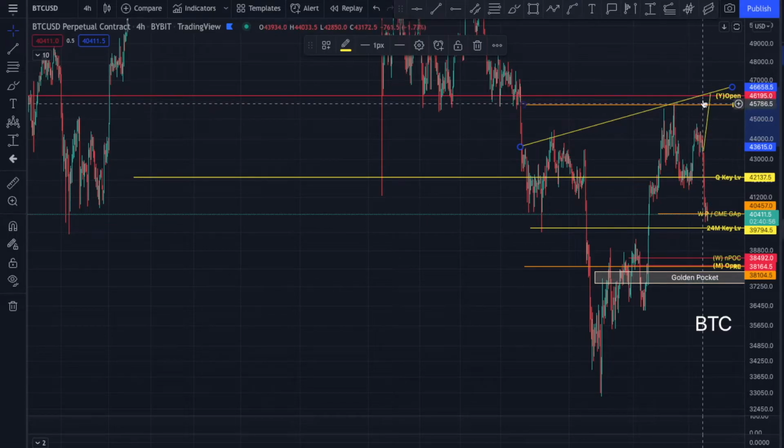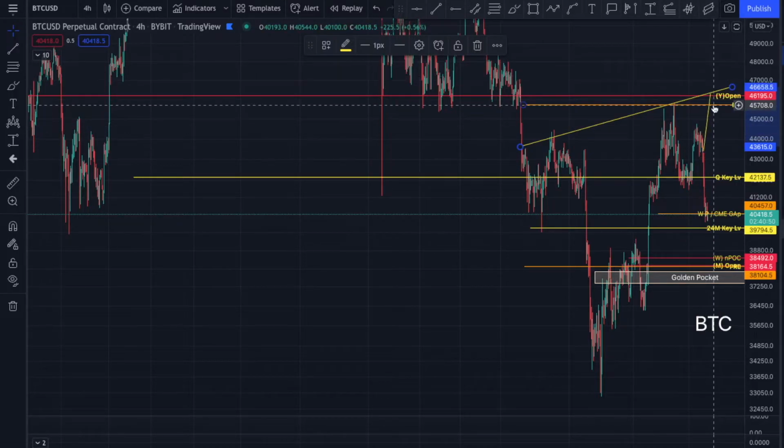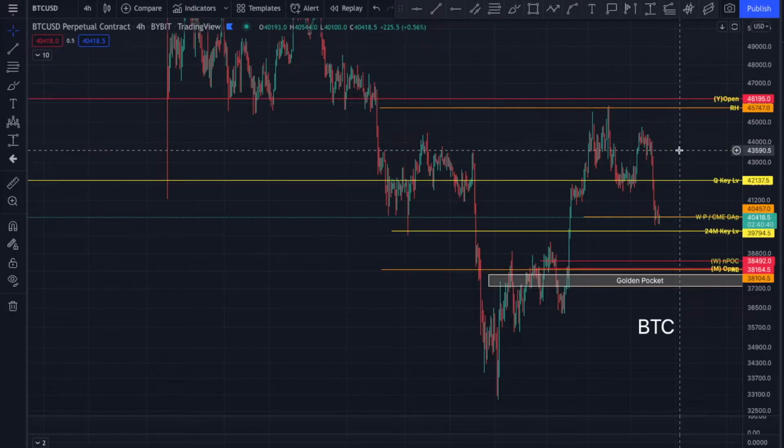Granted, you'll miss 10-15% or whatever this was going to be, but at the end of the day, you get that confirmation and you don't end up holding that drop. And obviously, we talk about Bitcoin in correlation to the altcoin market as well. We need to understand what Bitcoin's going to do so we can look towards the altcoins as well, and so forth. So let's take a look at Ethereum real quick.